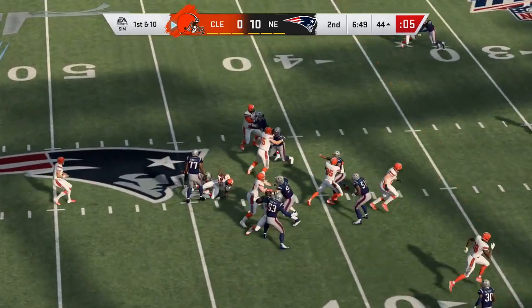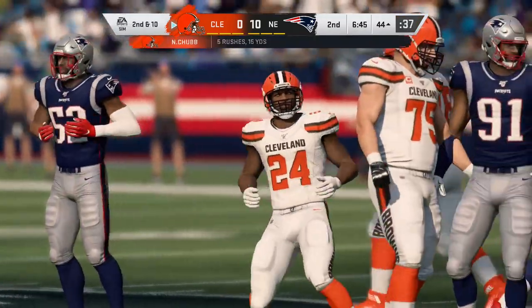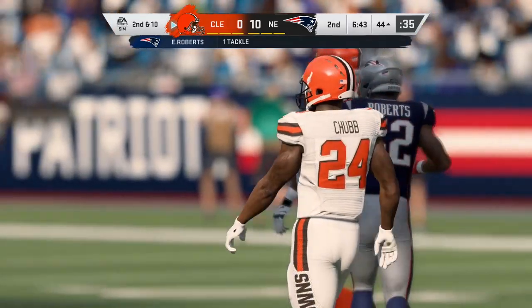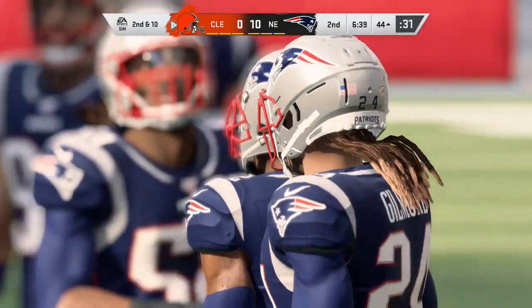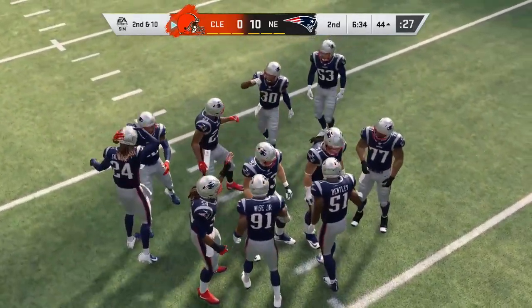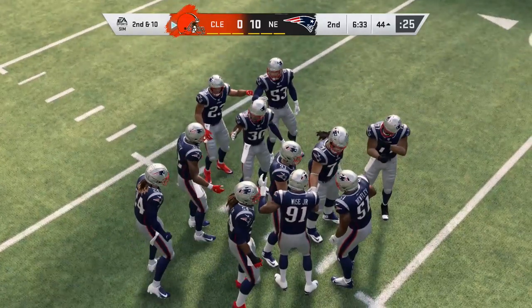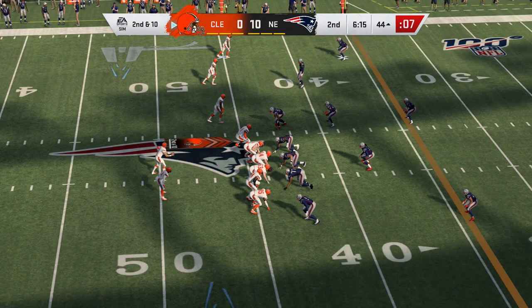Mayfield hands it off to Chubb. And boy, this defense again really making things tough on him as they stop him for no gain. Perfectly designed blitz right there. They took that one from the grease board to the field because they were able to free up their linebacker to get into the backfield and spill the play. Officially nothing on that last run. They'll try again, second and 10.